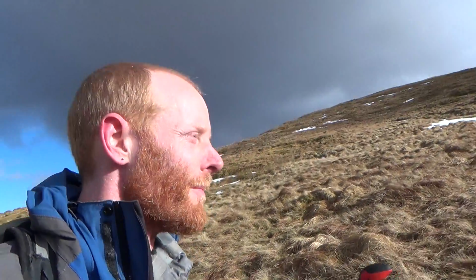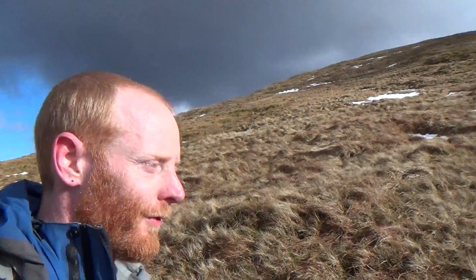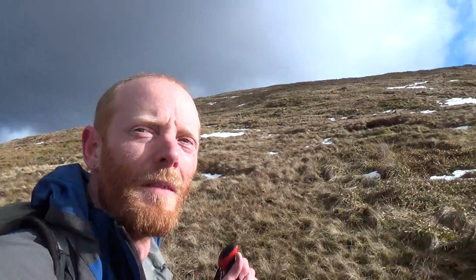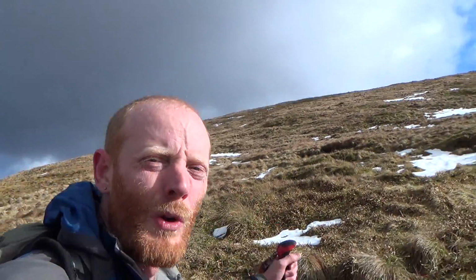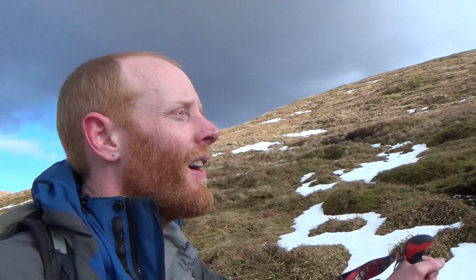I'm gutted because I'm away for a month, and this leaves me with one pole. I'm going to have to try and go through Fort William or something and get a replacement. How can you lose a pole when you're using them? I can understand it if they're stuck to the back of your bag or something. I'm baffled.